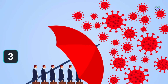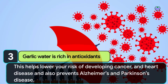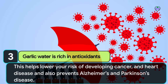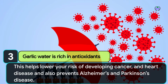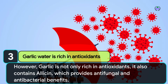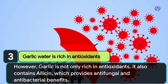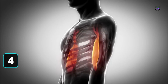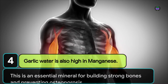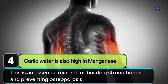Number 3. Garlic water is rich in antioxidants. This helps lower your risk of developing cancer and heart disease, and also prevents Alzheimer's and Parkinson's disease. However, garlic is not only rich in antioxidants, it also contains allicin, which provides antifungal and antibacterial benefits. Number 4. Garlic water is also high in manganese. This is an essential mineral for building strong bones and preventing osteoporosis.